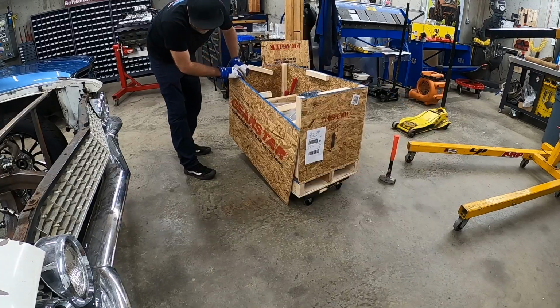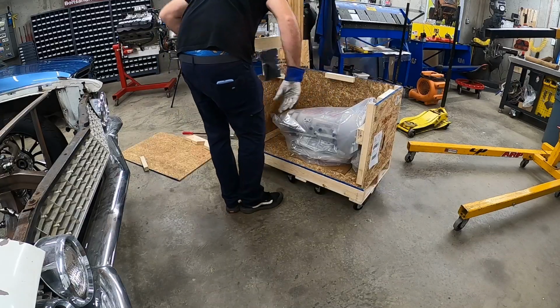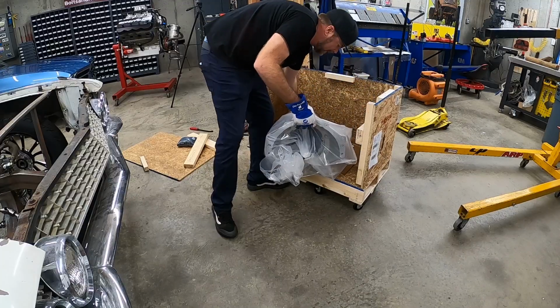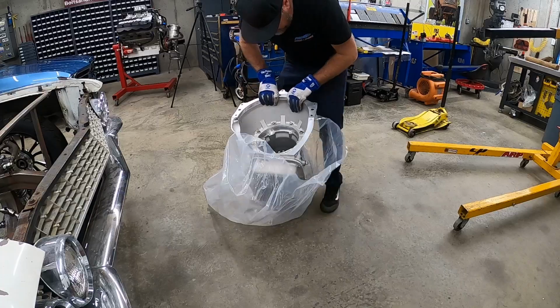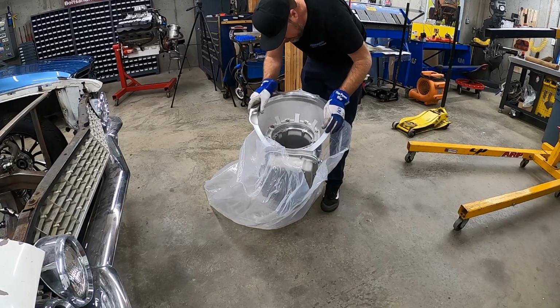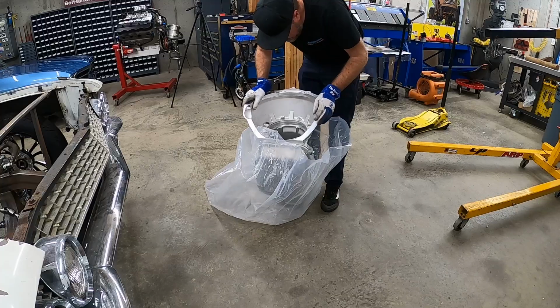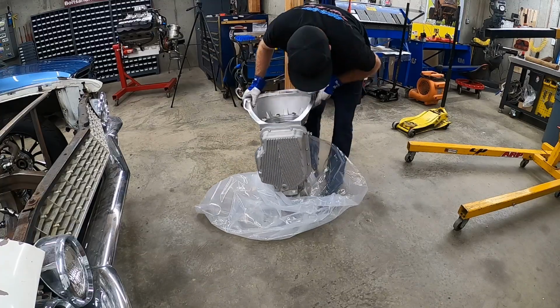This is what happens when you try to be careful. Oh, it's so much lighter when there's nothing in it. Oh, that's cool looking in there. This is an aluminum Reed case for a Chevy Turbo 400 transmission. That is cool looking. Got a deep pan.